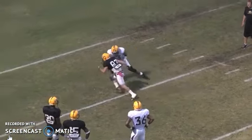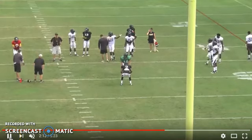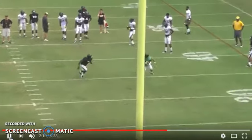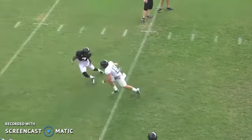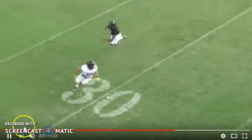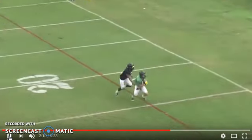Right here, look at this. We're in the red zone and you're going to press like that? You can't press inside right here. I'm telling you, that's just bad press technique. So he has to get the techniques. Let me show you right here. So we got to work on the techniques.